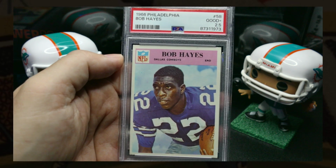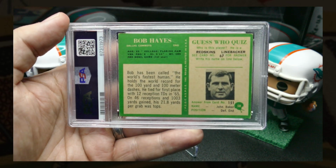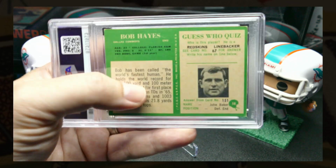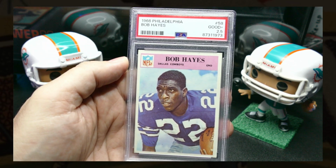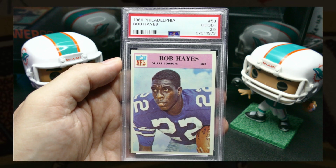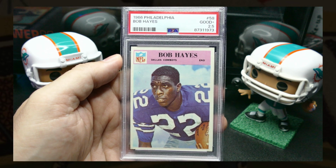Sorry for the ring light reflection. I don't see any creases in it. The back is vibrant, bright. Again, just some corner wear. This to me is more like a 5.5. No, I don't care. I don't care about the grades. As time goes on, they're proving the grades are just BS at this point.